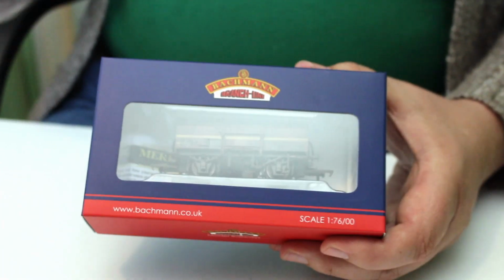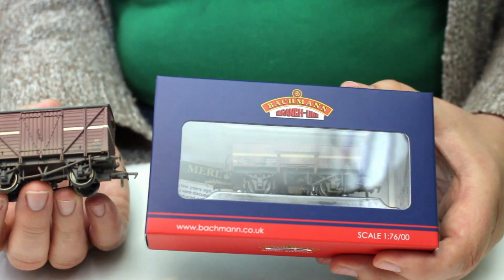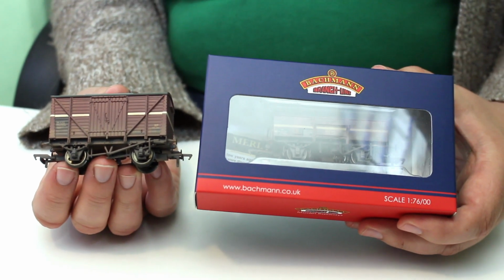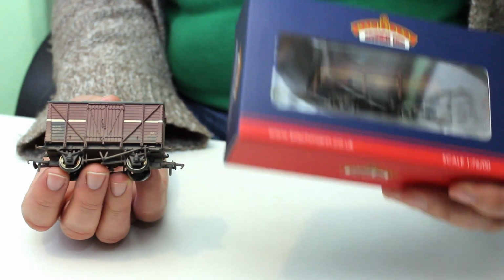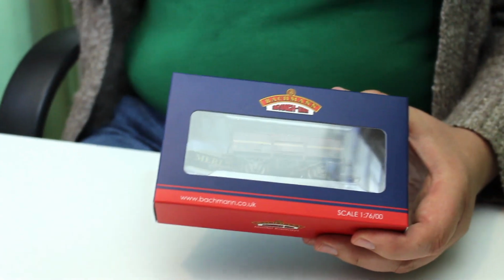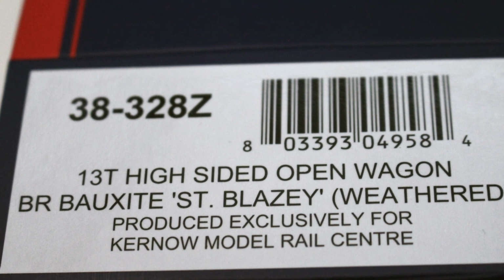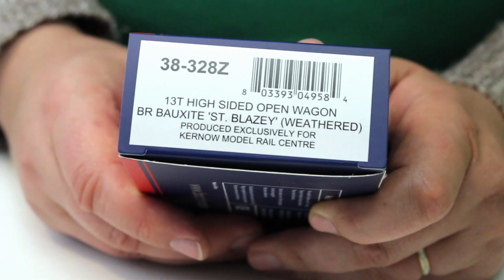Now, Kernow Model Rail Centre has done some of the St. Blazey Stores wagons before, and one thing I've got here, this is a wagon that was out quite some time ago from Bachmann, commissioned by Kernow Model Centre, and you can see there we've got the very similar livery, so it's going to make a nice addition to wagons like that. So we look on the end there, we've got the catalogue number 38328Z, and it just tells you there what the wagon is.